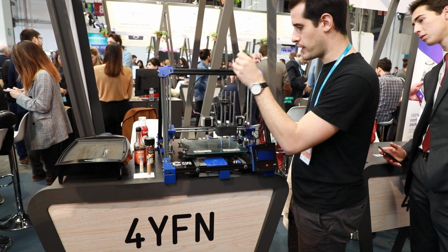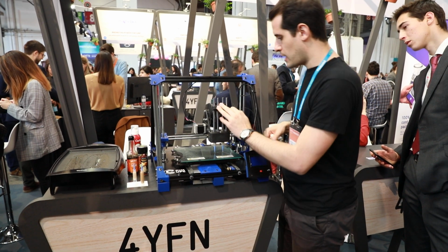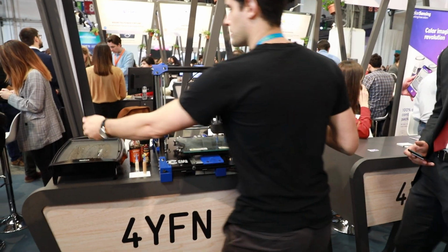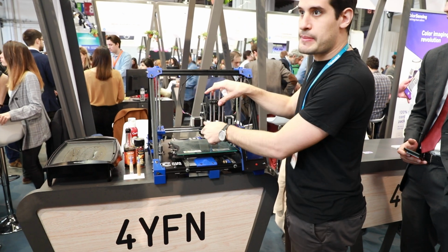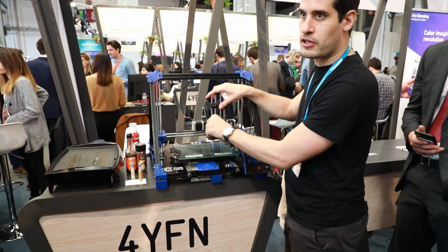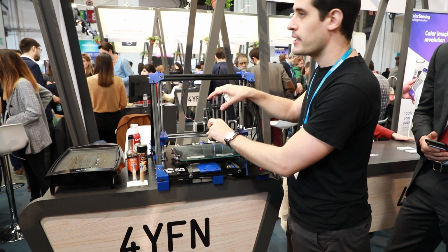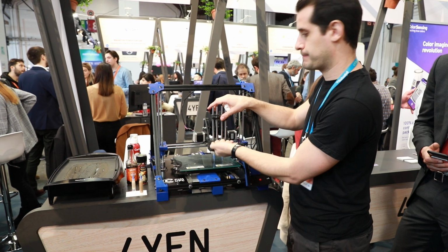Questions, you can also ask during the demo. It's no problem. So now we close here, calibrate the machine, and then we start. We try to print at 8 centimeters per second, so we do a small piece in 5 minutes, and then we cook it and we eat it if we want.